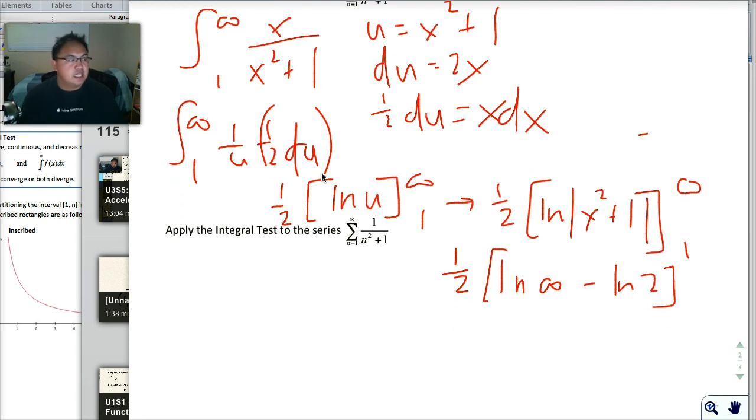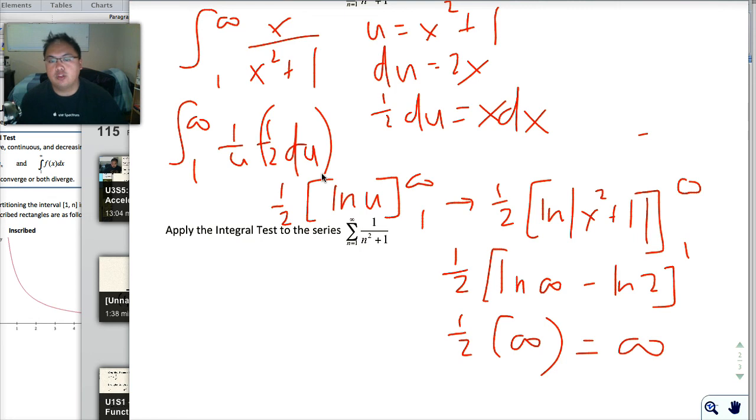Right? And you know, or hopefully you know, that ln infinity is infinity. And infinity minus anything is still infinity. Half of infinity is still infinity. That means that this integral diverges, and because the integral diverges, the series diverges. That's how the integral test works.